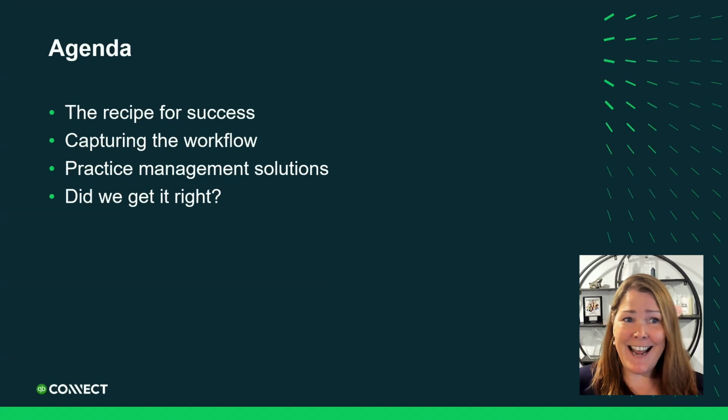So our agenda today is we're going to talk about the recipe for success. So what is the recipe for success? We all are running our business, or we're working in a firm, and we want our firms to run smoothly. We want our teams to be working with really wonderful synergy. And we're going to talk about how we can make that happen by documenting processes. Then we're going to dive into learning how to capture the workflow. That's really the hardest part.